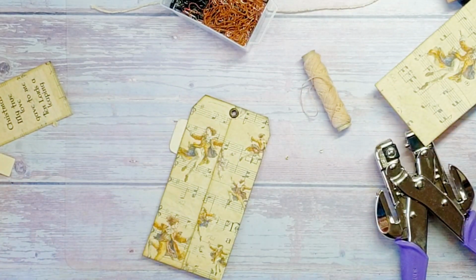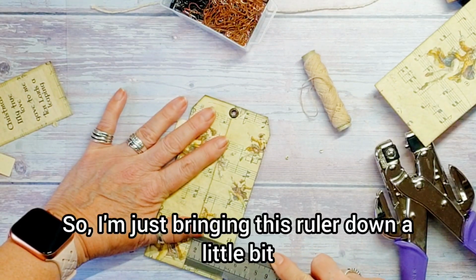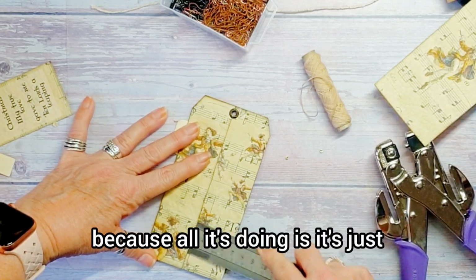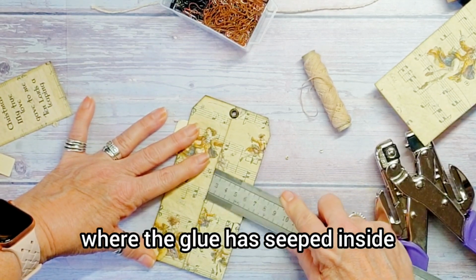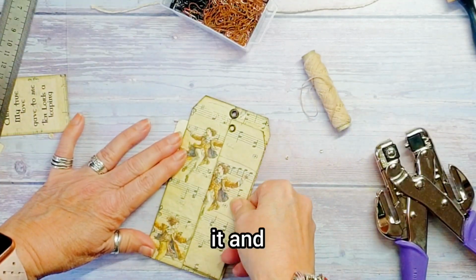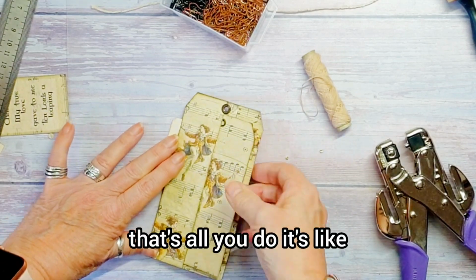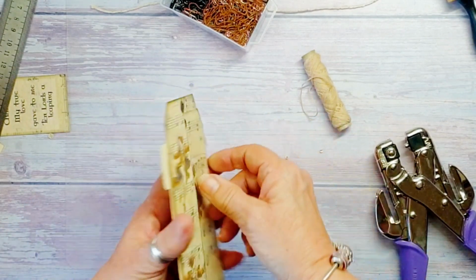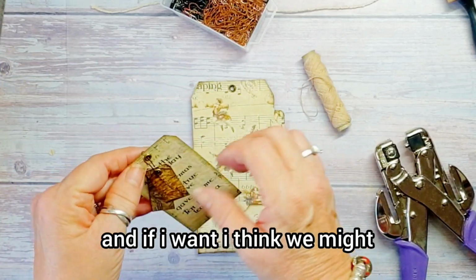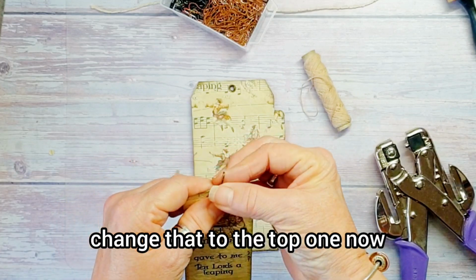So I'm just bringing this ruler down a little bit, because all it's doing is it's just where the glue has seeped inside. That's it. And that's all you do. It's like when you put your glue in, it does seep. So we've got that. And if I want, I think we might change that to the top one now.